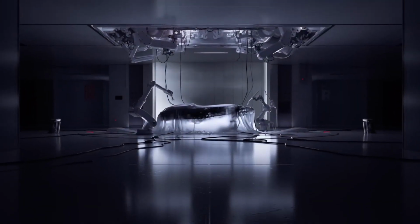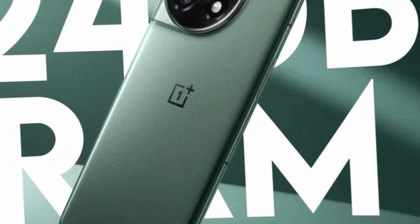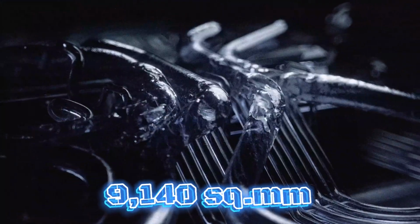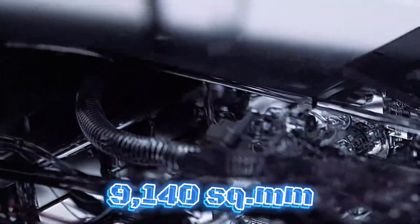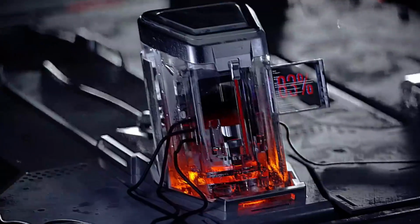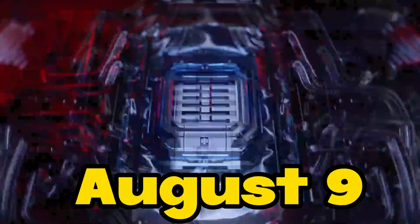The OnePlus Ace 2 Pro is set to astound with a staggering 24GB RAM and a mind-expanding 1TB storage capacity. But wait, there's more. OnePlus engineers have worked their magic to create a revolutionary multi-layer solution for VC cooling, spanning an incredible 9,140 mm². This is cutting-edge engineering at its finest, ensuring your phone stays cool even during intense gaming sessions. As if that wasn't enough excitement, OnePlus is unleashing a magnetic charger on August 9.